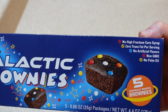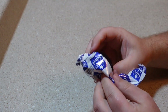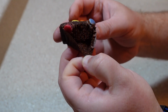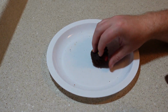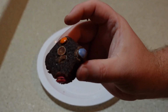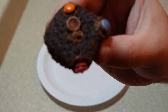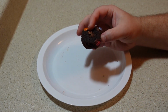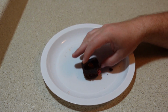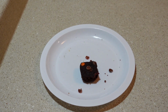5 brownies per package. It seems that each one of the M&M looking candies actually split in half. I don't know why I find that funny, I just do. But I'm guessing these are going to be just like the chocolate brownies, but with the addition of some imitation M&Ms. I kind of want to try one of these little fake M&Ms and see how it tastes by itself. As a matter of fact, I think I'm going to do that.